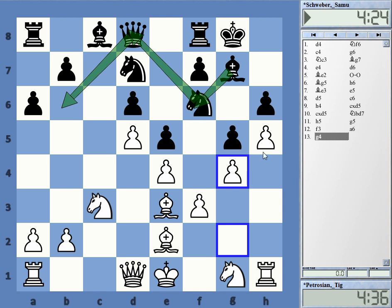Nowadays, this pawn structure is much better known than back then. So nowadays, a good master level player probably would avoid this like the plague. But back then, it could easily happen, even in an interzonal tournament, which was one of the qualification stages for the World Championship back then. But let's see how Petrosian continues.